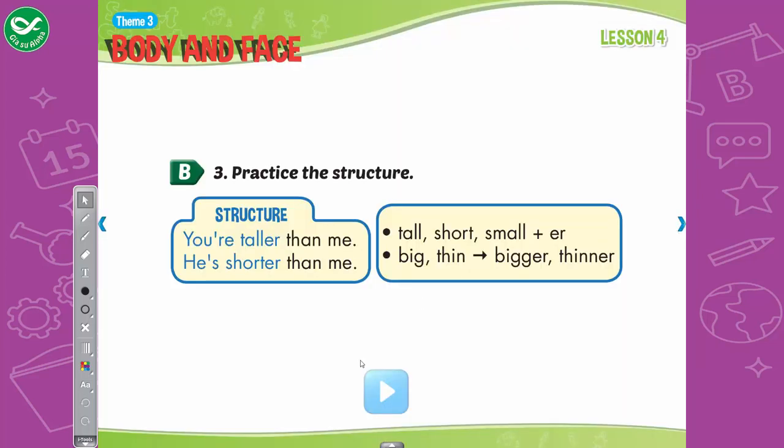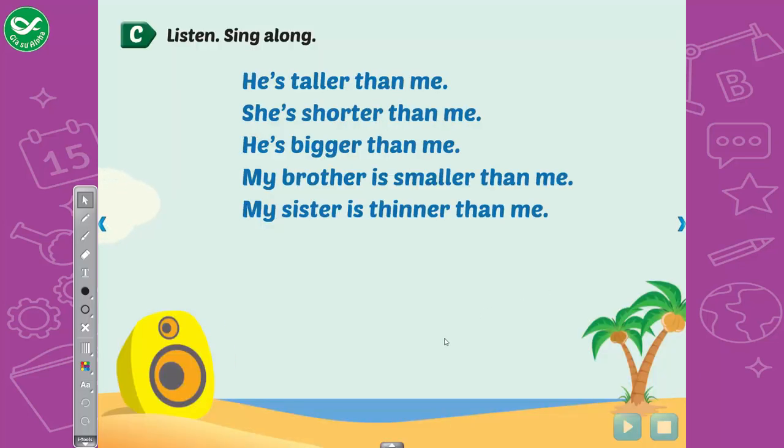B. 3. Practice the structure. You're taller than me. He's shorter than me. C. Listen. Sing along.